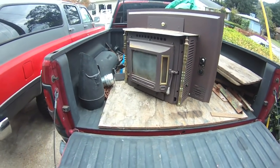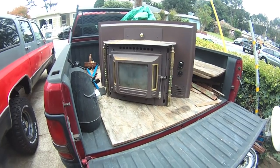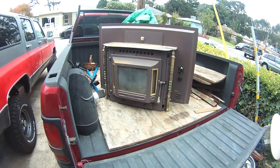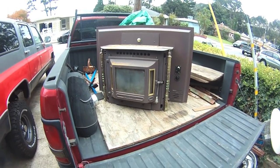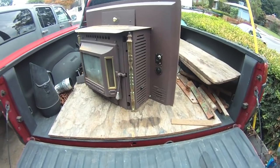And I don't like waiting sometimes, so you throw a bag of pellets in here, you fire it up for that first day just to get the chill out, and then you're nice and toasty. And of course, me being as cheap as I am, I didn't want to pay for anything, so I found this on Craigslist and offered the guy $40. It allegedly does not work.